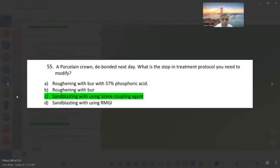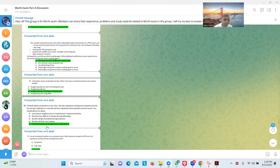A porcelain bracket debonded next year, what protocol do you need to modify? It depends on what we have done first. But usually we do sandblasting with silane coupling and then 55A.